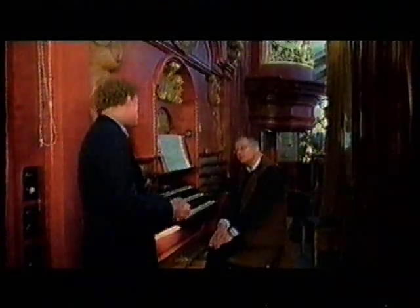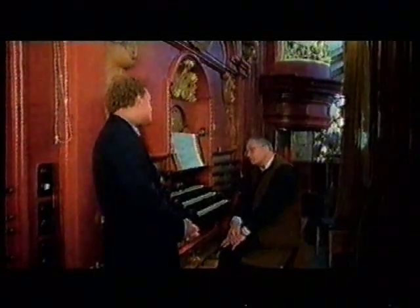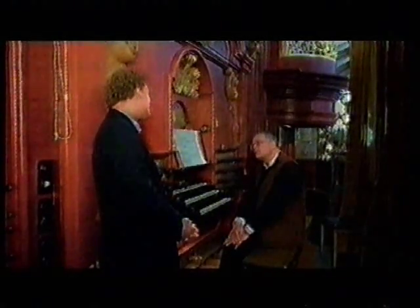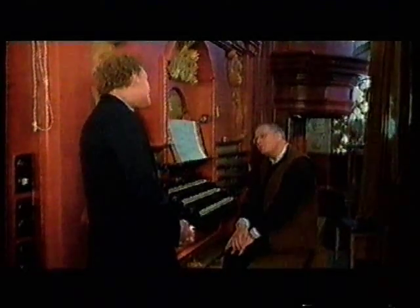Did it make a great impression upon him? There are some pieces all through his life which they think were written with the organ in mind. But when you hear the grand structure of the big F minor fantasy, you can imagine that he thought back to this magnificent organ which he played when he was 10 years old.